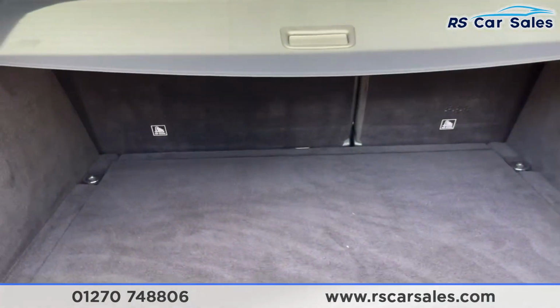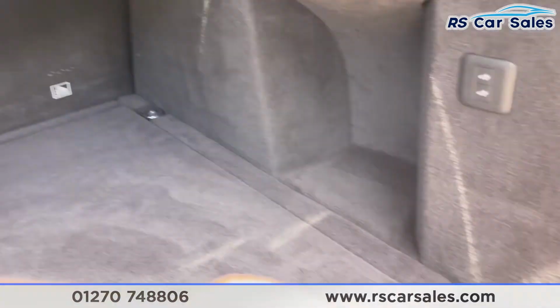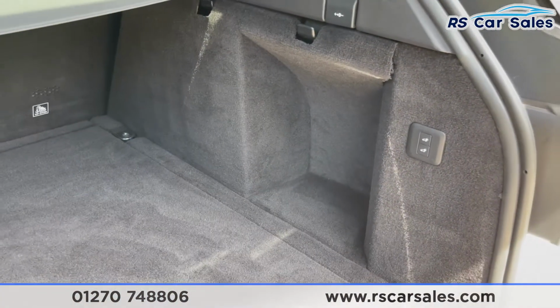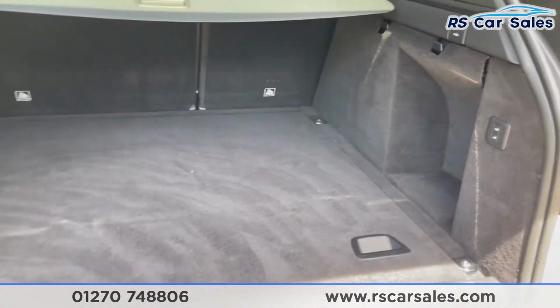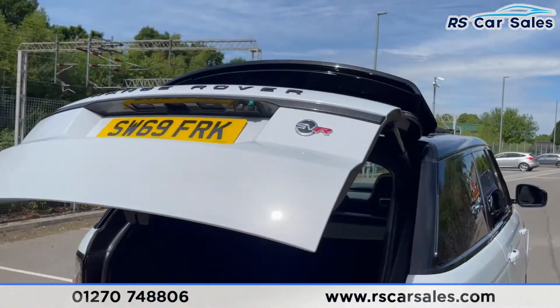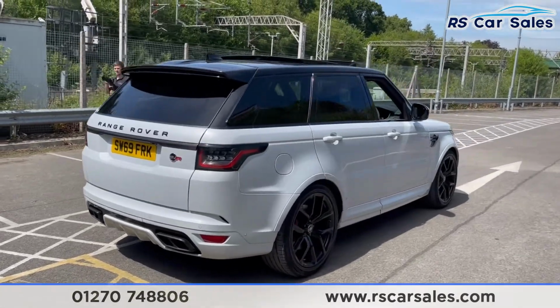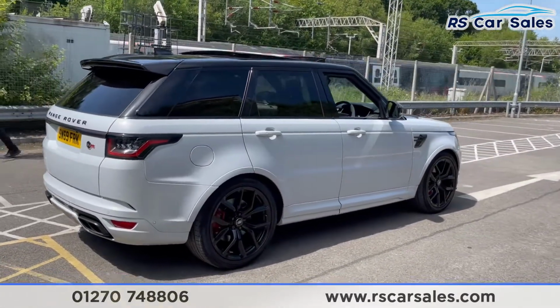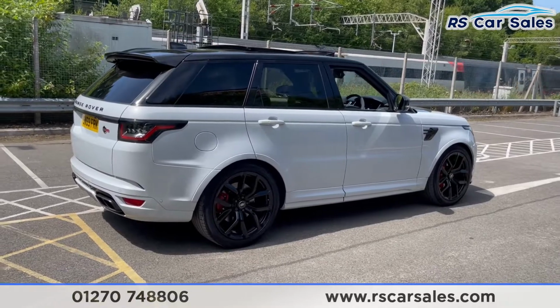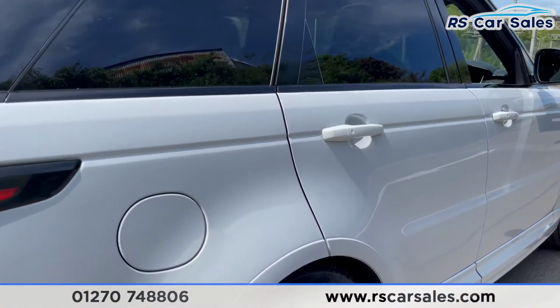We have a nice spacious sized boot with your luggage load liner just there, 12-volt connectivity. You can also lower the rear of the car down to make it easier to load luggage into the back, as you do have the air suspension. Now as you can see, it is power assisted back down again. Now this vehicle is free from any major marks, dents or scratches, and the rear does look superb from every angle, especially with the blacked out styling next to that pearlescent white paint.